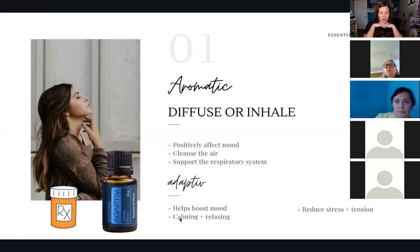So the oil that I want to talk about is Adaptiv. And I know a lot of you wanted to know about stress. This oil is amazing for calming stress. doTERRA sells capsules to take as well, but this one's to be used topically or in the diffuser. You put a few drops in and can use it at nighttime. If your sleeping issue is because of stress, this might be an oil to try. It helps to boost your mood, and it just smells so yummy. It has orange in it and lavender and a lot of different flowers, and it smells divine. I love it.